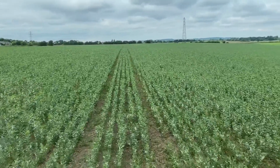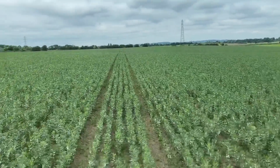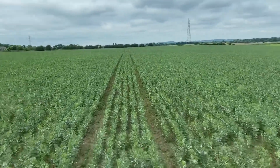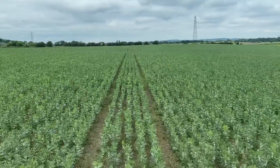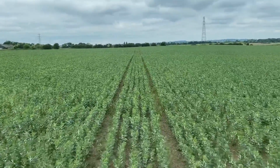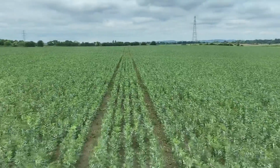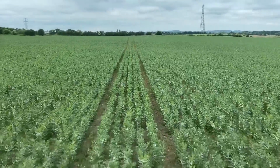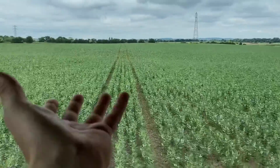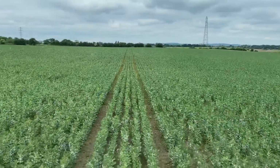There does look to be a lot of potential in these fields if we get the rain. But the forecast of the 9 mil of rain we were supposed to get on Sunday is not coming now, and we haven't had rain for the last 15 days. So this is not as deep a green as it should be. It's quite a light green. It's wanting to shut down and ripen because it thinks summer's here because there's no water coming and we've had a lot of heat. We need some rain and it'll just hopefully bounce up and we can get some more yield out of it.